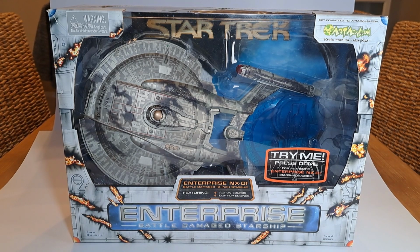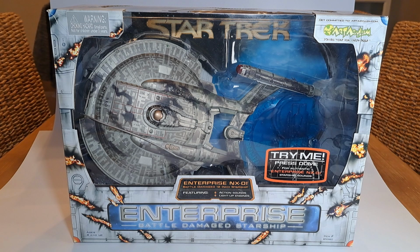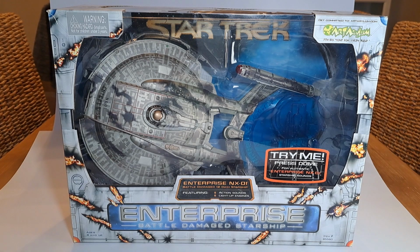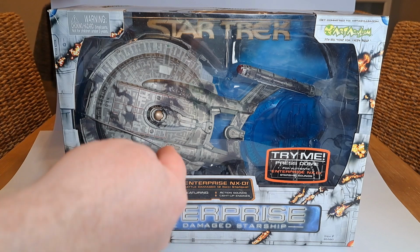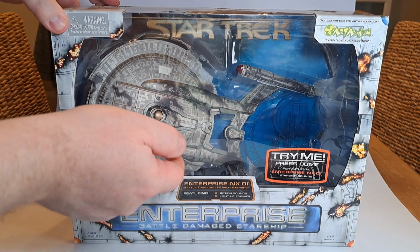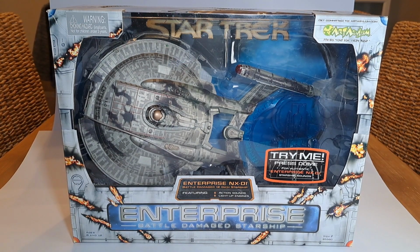And I've had one other one, which was a Klingon Bird of Prey, but I think that was in Diamond Select packaging. So this is the first time I've actually had an Art Asylum one to look at in a box. So this is very much an unboxing exercise for me. Now, unfortunately, despite it having a handy hole in the top of the packaging here, there is no sound.